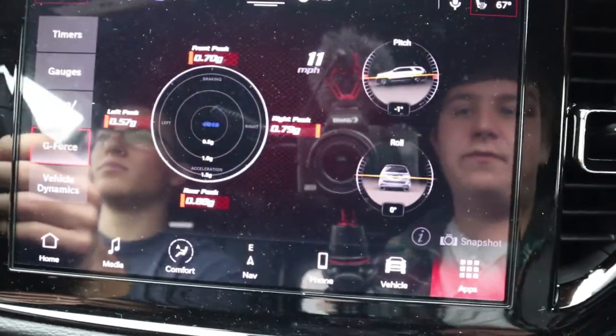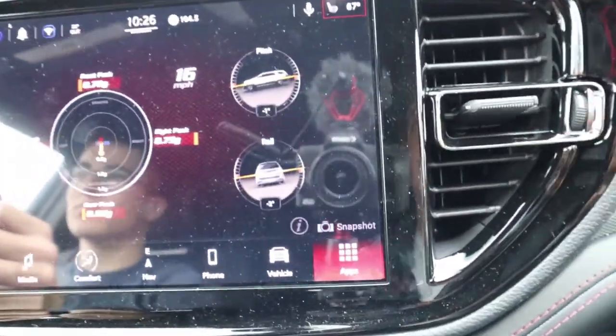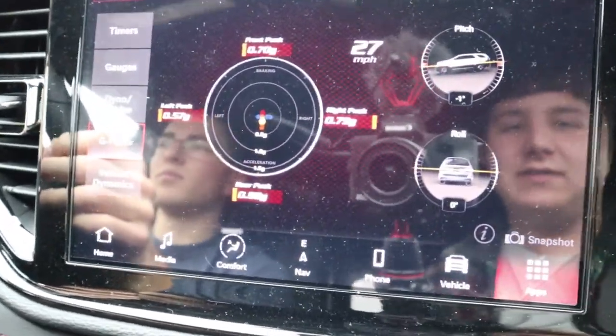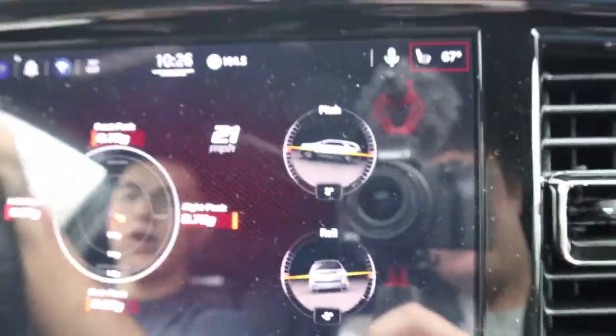So now we have a G-force gauge. So G-force, you guys, just so you know, it's acceleration. 1G is the acceleration you feel from the Earth's gravity. Just a little bit of science right there, but it can be measured in a car because a car accelerates. You also have that miles per hour up there I wanted to notice.